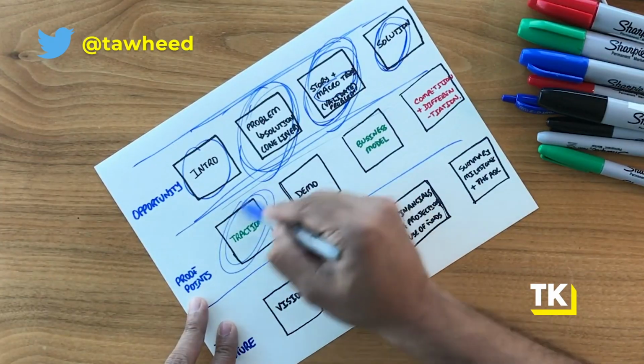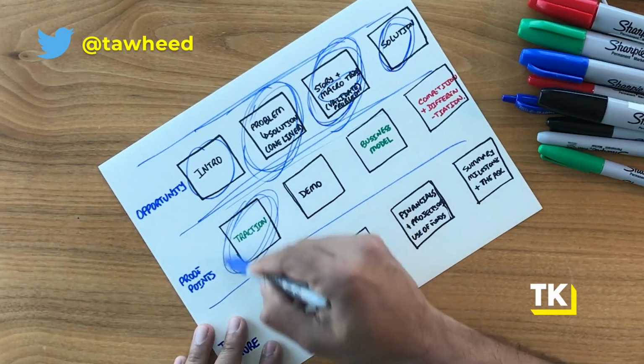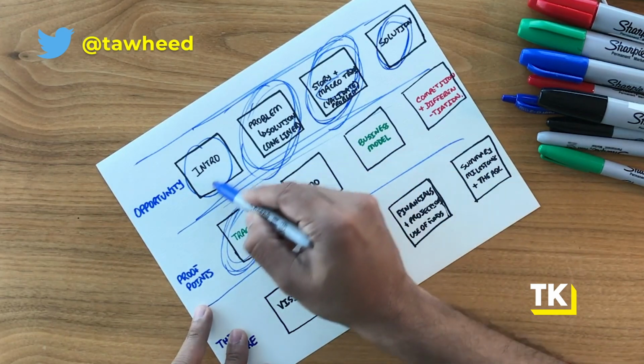And so one thing that we always encourage founders to do is just put a traction slide, whether it's the number of users, whether it's dollars that you've generated, whatever it may be, put some sort of a traction slide so that you can prove, look, we're for real. There's real money involved here. There's real attention involved here. And this is the traction that we're seeing in this problem space that we just highlighted.